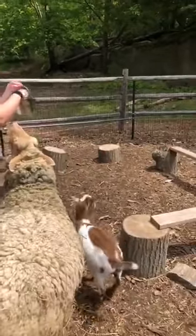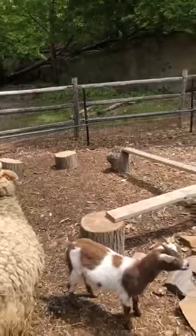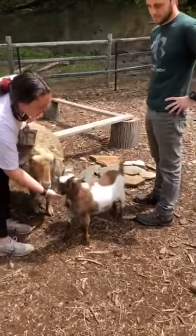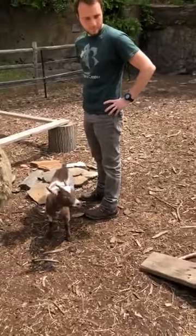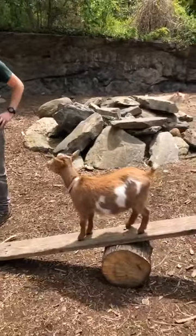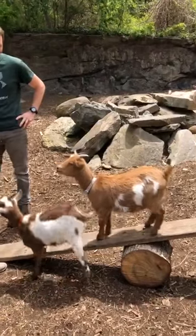So she hasn't been here for as long as Willow, so she's still learning, and she's also a lot smaller than Willow. So her legs aren't quite as strong, but she's training every day, and now she's getting a lot better. And Willow is the queen of this course.